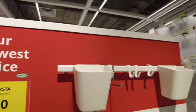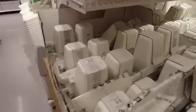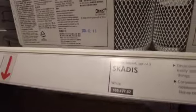The Sunursta is actually a rail with 4 hooks and 2 containers. It is very affordable and so easy to use, and yet you can store so many things. So I really recommend this system for anybody's craft room. No matter what the size of your craft space is, absolutely this is going to be a great organizational solution for you.